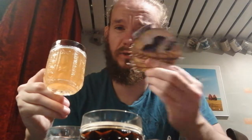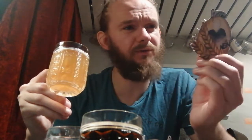So this one is the Gunnar 9, 4.5% Hefeweizen from, once again, here in Tartu. So yeah, let's get stuck in.